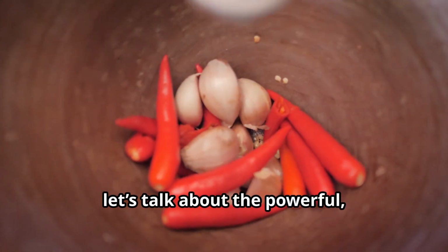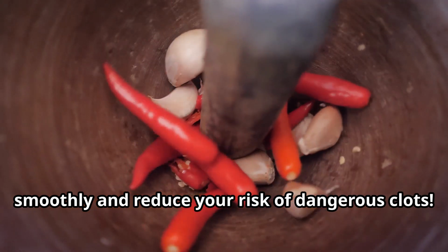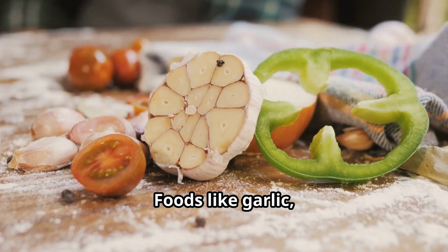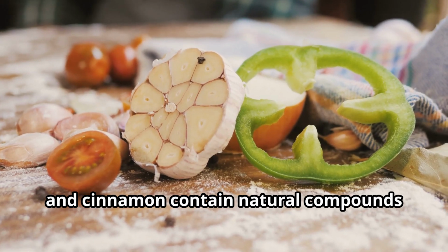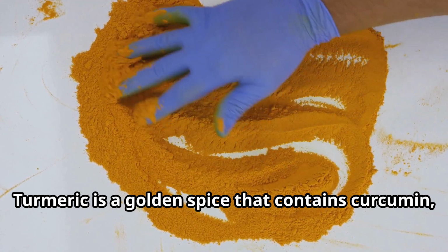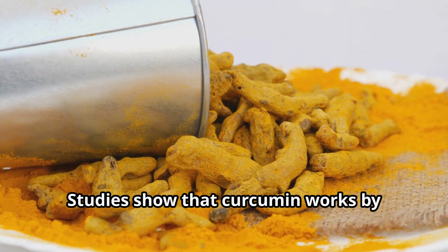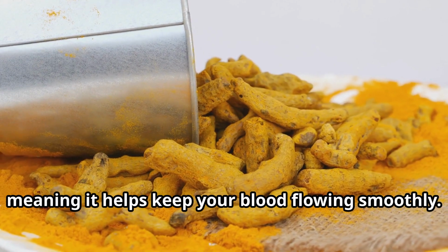Now, let's talk about the powerful, natural ways to keep your blood flowing smoothly and reduce your risk of dangerous clots. Eat blood-thinning foods. Your kitchen might just hold the key to better circulation. Foods like garlic, turmeric, ginger, and cinnamon contain natural compounds that prevent excessive clotting. Turmeric is a golden spice that contains curcumin, which has been scientifically proven to reduce blood clot formation and improve circulation. Studies show that curcumin works by reducing platelet aggregation, meaning it helps keep your blood flowing smoothly.